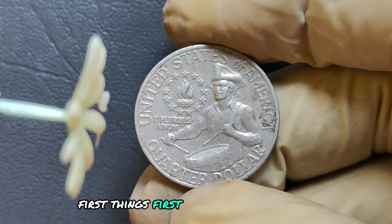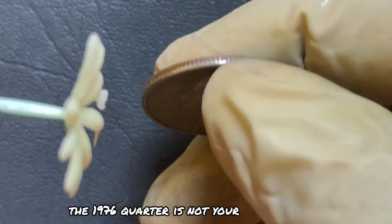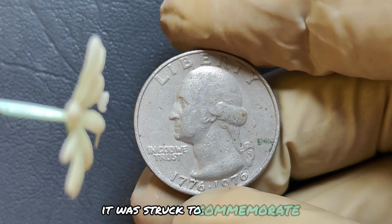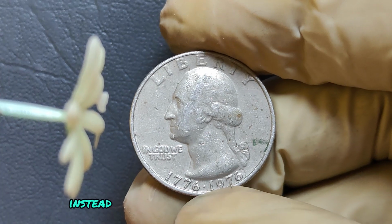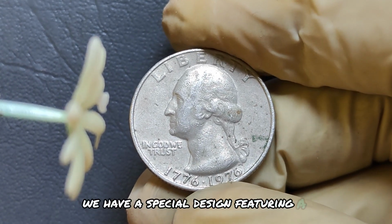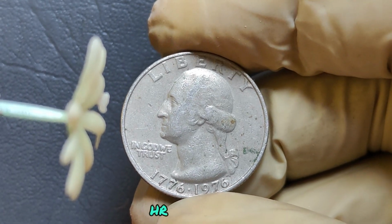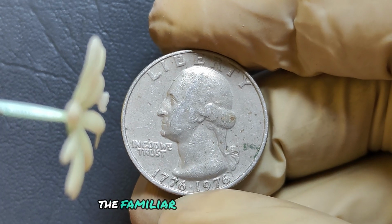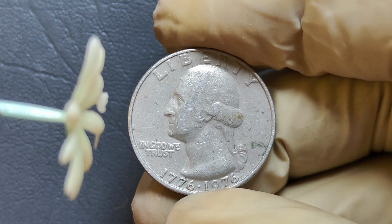First things first, let's talk about the design. The 1976 quarter is not your ordinary coin. It was struck to commemorate the 200th anniversary of America's independence. Instead of the usual eagle on the reverse side, we have a special design featuring a colonial drummer, created by Jack L. Ahr. The obverse still features the familiar profile of George Washington, designed by John Flanagan.